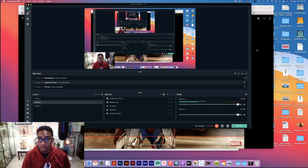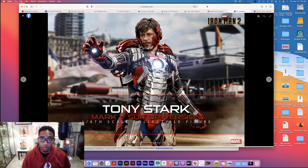You probably won't be seeing this figure for another 2 years, until 2022, I believe. But today, they announced Tony Stark from Iron Man 2, the Mark IV suit up version. So let's check this thing out and take a look at it. Here, and voila. Boom. Yes, this is a new sculpt, a complete new figure based on the Mark IV.